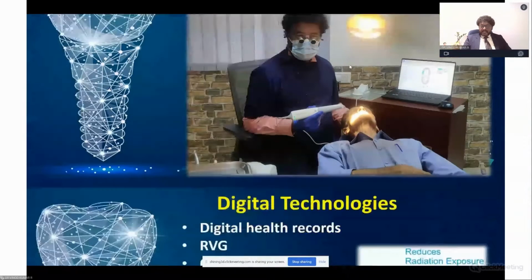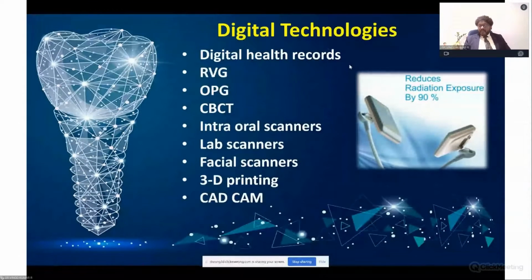So why do I need this digitalization is that we were introduced to digital technologies way back with the introduction of RVGs about 20-25 years back. And now we have a whole array of things, which is the orthopantomograph, CBCT, intraoral scanners, lab scanners, facial scanners, 3D printing, and CAD-CAM. So all this digital technology enables us as dentists to do better work.